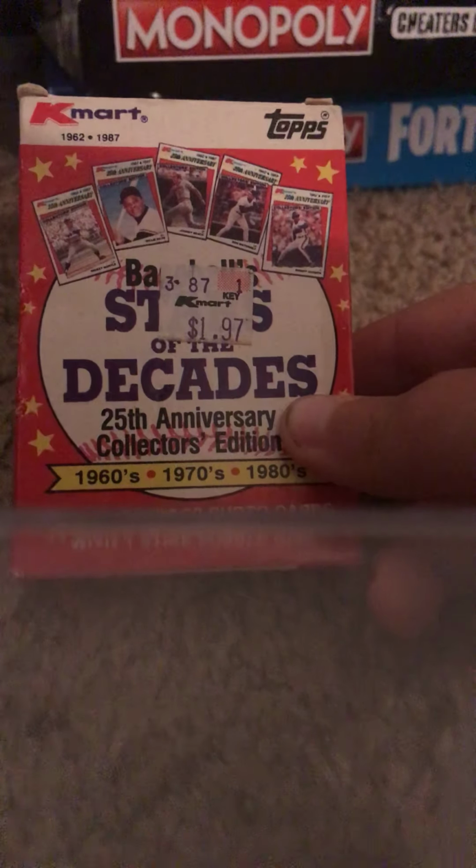All right, let me get some of my old cards out. There we go. I got this at a yard sale for $1. It's the 1987 Kmart Collectors. It comes with these players.